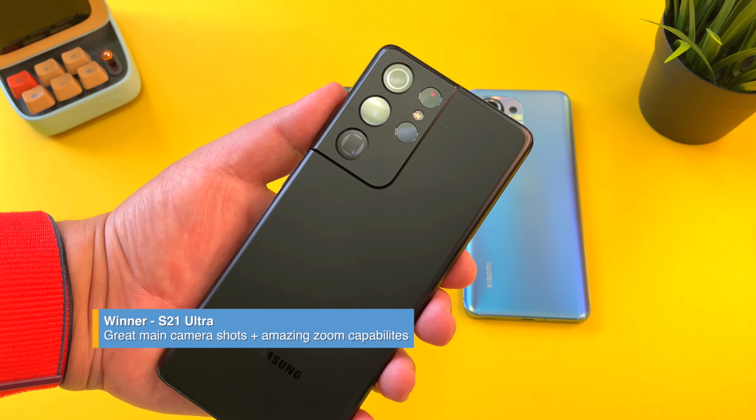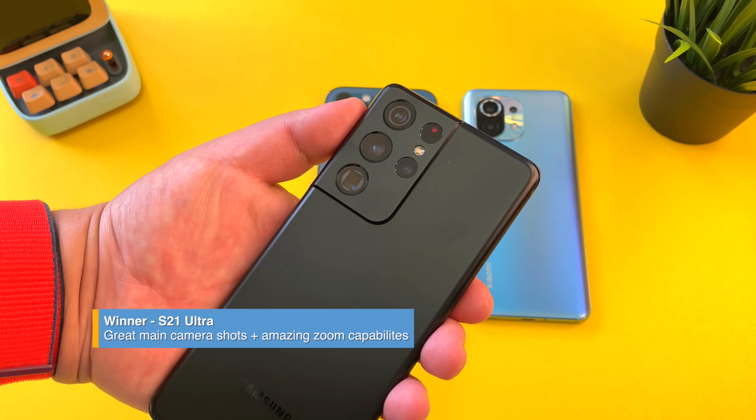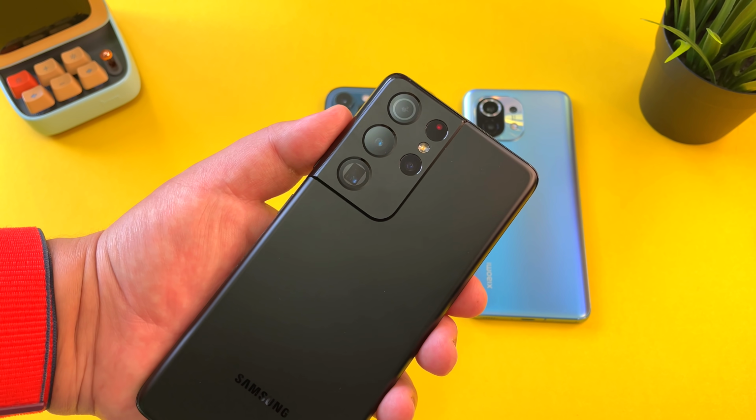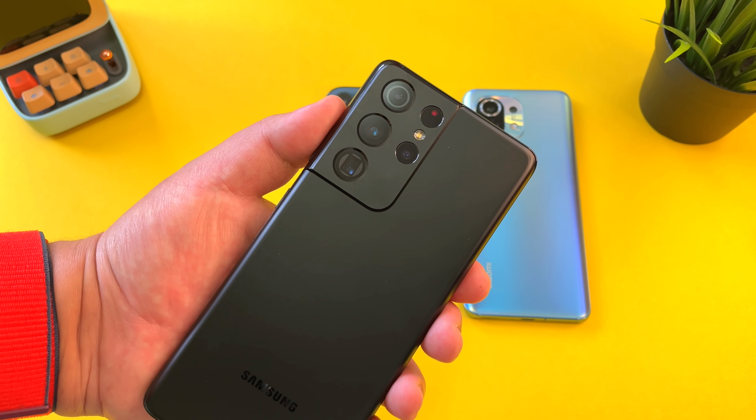What a beast of a camera, and is clearly the most capable and the most robust set of camera sensors here. You'll get terrific primary camera shots, ultra wide shots, and zoom shots that are just unprecedented in my phone usage with this S21 Ultra.